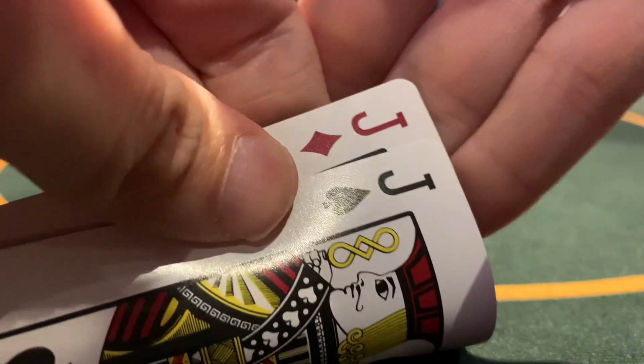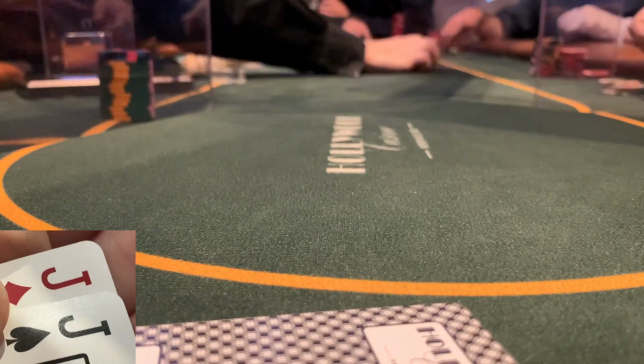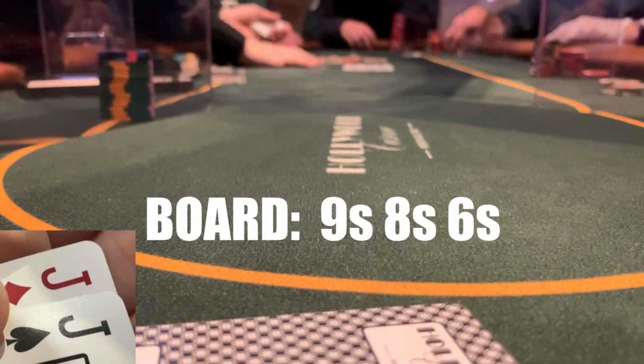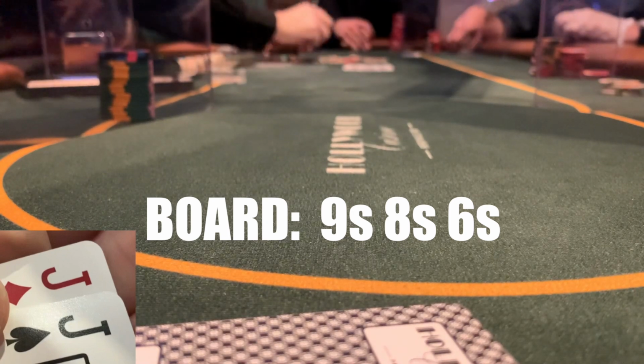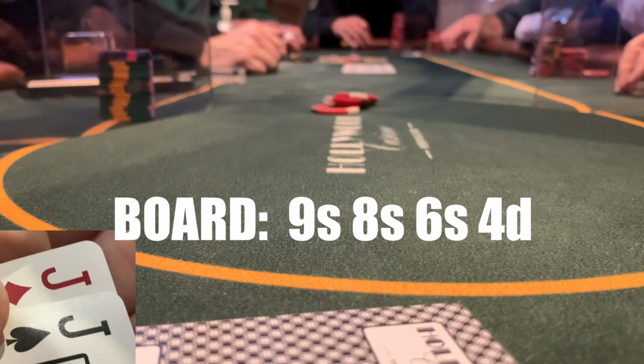I have pocket jacks. I raised to $10. Gambling Cleaner calls. Jets fan calls on the button. We're going to take this flop 3 ways. Comes 9-8-6 all spades. I do have the jack of spades. I opt to check and see what develops, and they both check quickly. The turn is an offsuit 4. I bet $20, and their hands hit the muck very quickly.